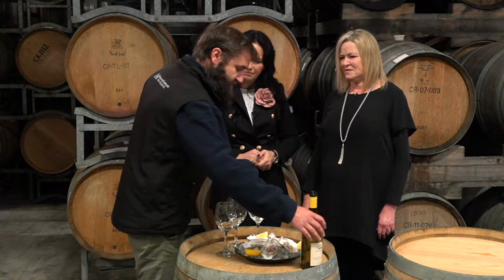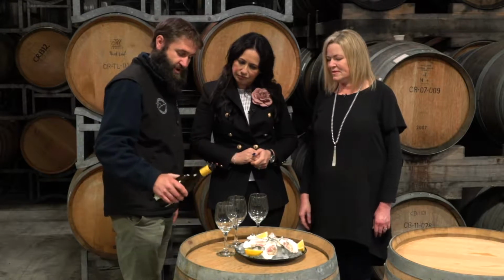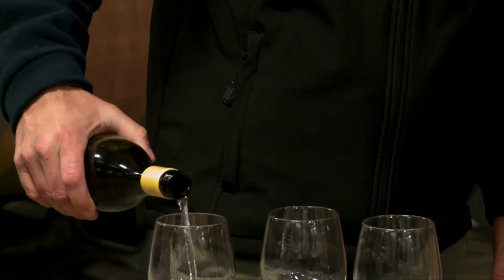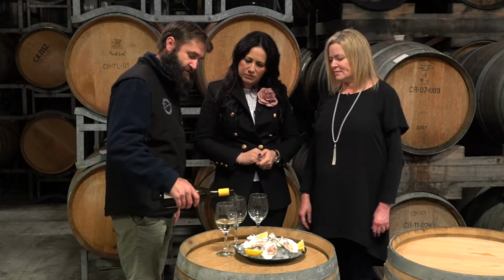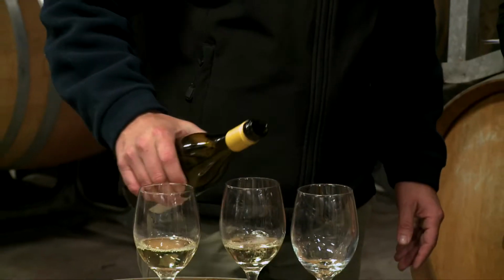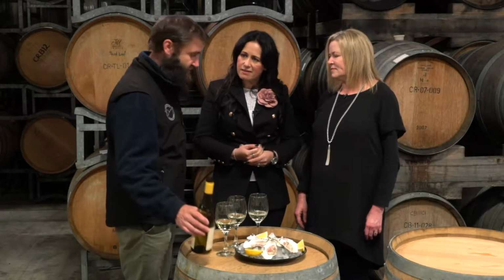Yeah, so today we're matching with the 2016 Waipara Sauvignon Blanc. It has flavours of pineapple, tropical, and it's not really an acidic style of Sauvignon Blanc because we ripen it quite a lot. So, which makes it a really great match with oysters. It doesn't overpower any of the flavours of the oyster. And is that the key? That's definitely the key. If it's a really punchy wine, then you can just lose the flavours of the oyster because they're quite delicate. Very delicate.